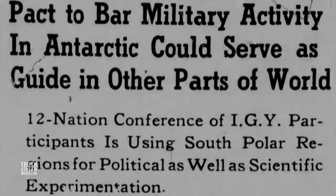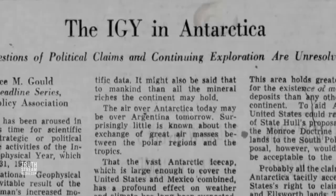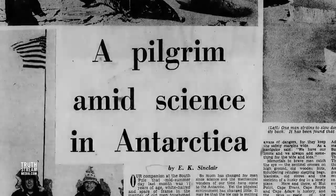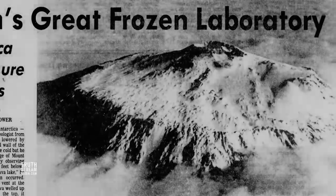Significantly, the 1959 treaty immediately followed the 1957-1958 International Geophysical Year, which organized dozens of nations to participate in the Antarctic and other parts of the globe to establish permanent scientific bases and conduct unprecedented exploration and experimentation.